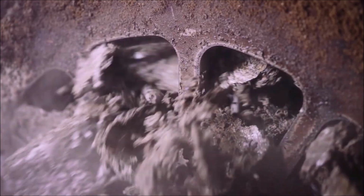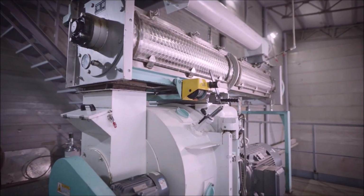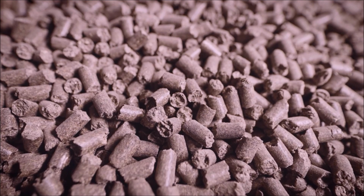Since the seeds are dehulled and shelled during processing, the hulls and shells are collected and they are used in composting or as a source of biomass for energy production. In this case, they produce pellets.